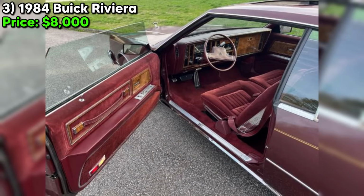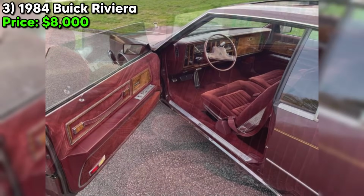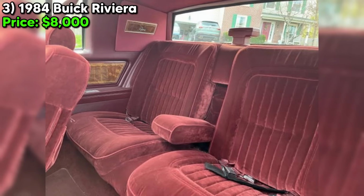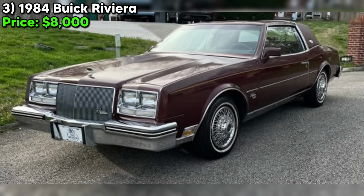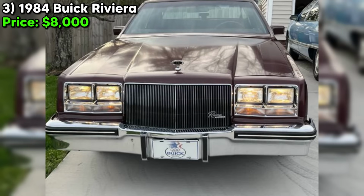According to the seller's description, this Riviera is in excellent condition, a testament to its careful maintenance and preservation over the years. The car boasts a sleek exterior with a straight body and shiny paint, although the seller notes that the paint is not perfect. The interior is described as immaculate, indicating that it has been well kept and free from significant wear and tear.